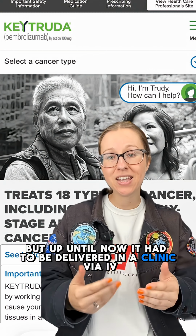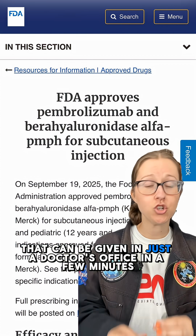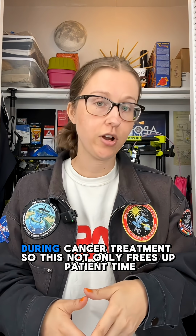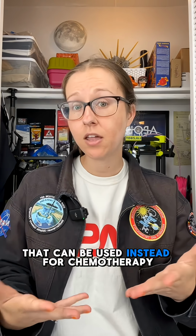to be delivered in a clinic via IV in a solution. The big change? The FDA has approved an injectable version that can be given in just a doctor's office in a few minutes. This is a drug that has to be given pretty often during cancer treatment, so this not only frees up patient time, but it also frees up chairs in clinics that can be used instead for chemotherapy.